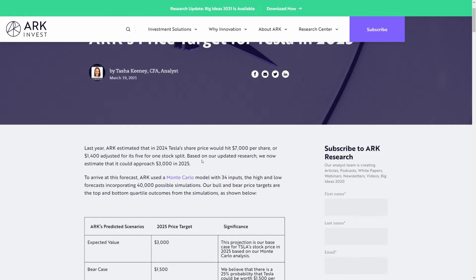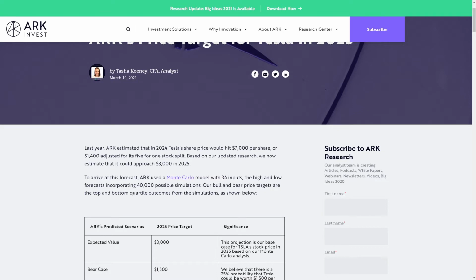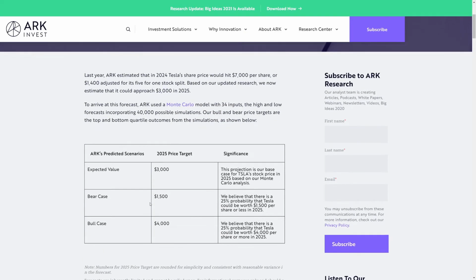They've since adjusted that price target, and they've actually raised it from an estimated $1,400 adjusted to $3,000 in 2025. And to be clear, this $3,000 price target is not the best case scenario. They've listed it out here below. The expected value based on probability is the $3,000 price target in 2025. The bear case, meaning the downside if things don't go according to plan, they still forecast a $1,500 price target, and there's only a 1 in 4 chance that they believe Tesla will be worth less than $1,500 in 2025. The bull case, if things go well, they estimate a $4,000 price target and a 1 in 4 chance that Tesla could be worth $4,000 or more in 2025.